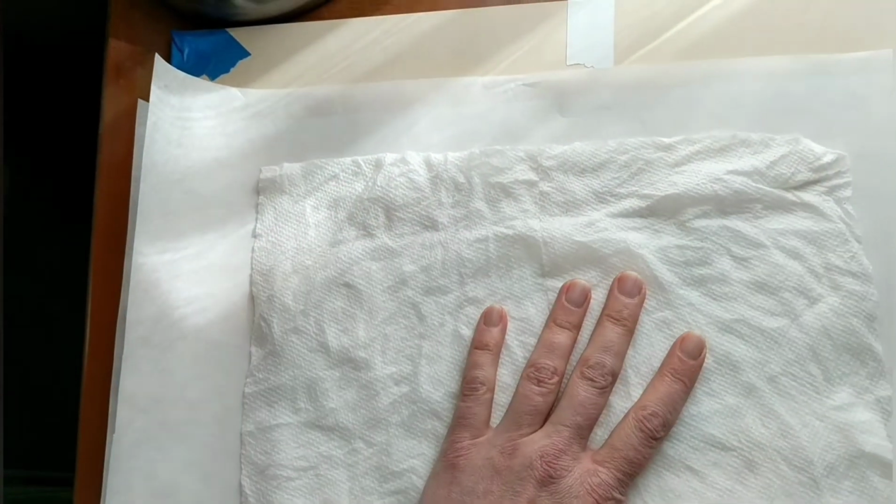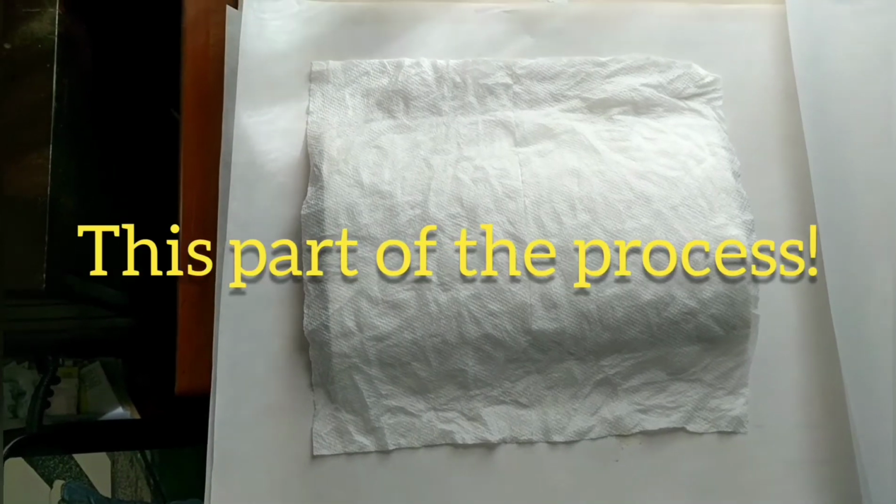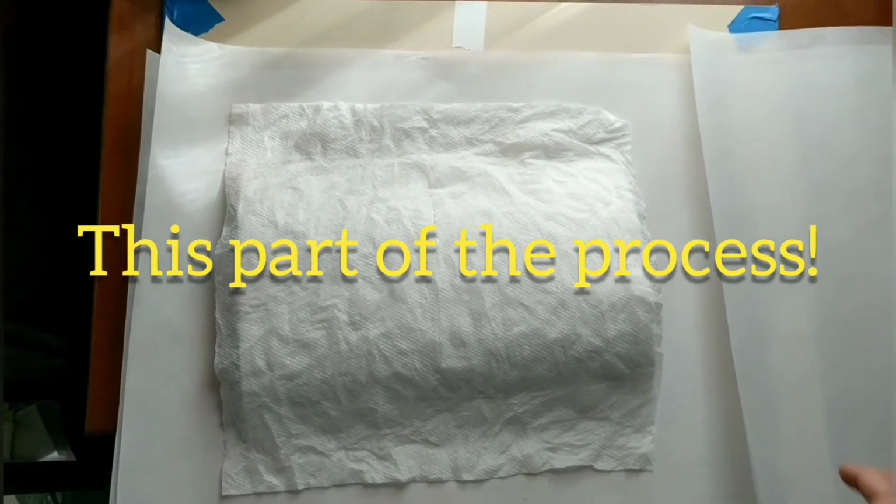Okay. So now that I've got that done, I'm going to leave the paper towel where it is because this is a pretty heavy paper. If this was Japanese paper, I wouldn't have to do very much for the paper to get damp enough. When I work on Japanese paper, this process is a heck of a lot faster. So then I'm just going to lay this one across the top, right?